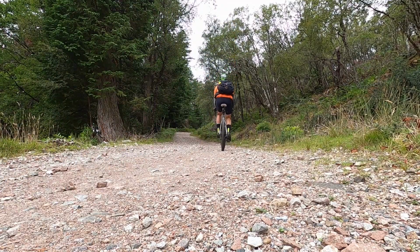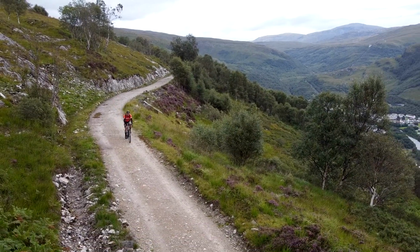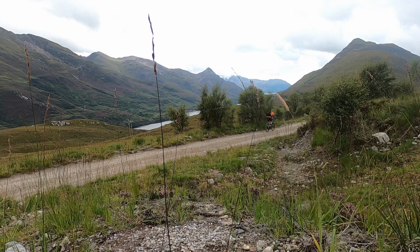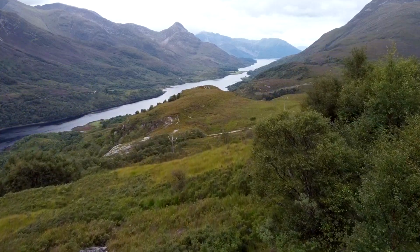From Moore Lodge, we're off-road for the rest of the day. This is marked on the map as an old military road, but it's better known as the last leg of the West Highland Way, which joins the track somewhere along here. I'm not sure my description of the route earlier was as clear as it could be, so let's quickly look at some maps.